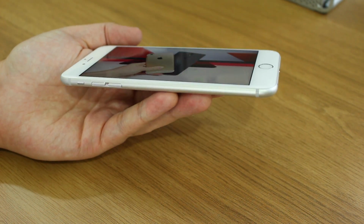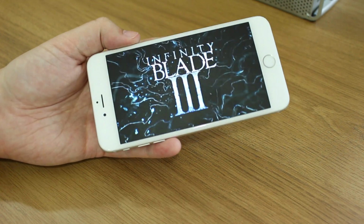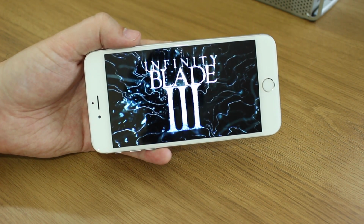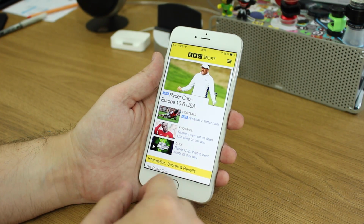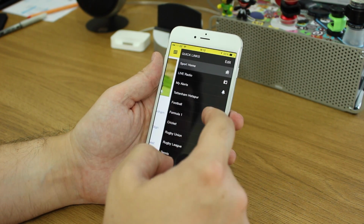Blacks and dark colours are better than they ever have been on any iPhone, which perhaps isn't saying much, but it has brilliant viewing angles and it's great for everything from reading to browsing the web to gaming or watching movies. It performs fantastically well at all those tasks.